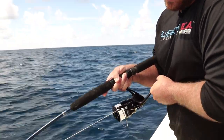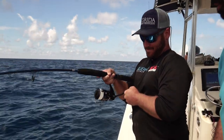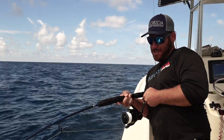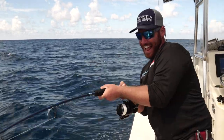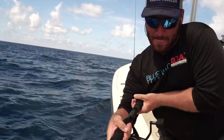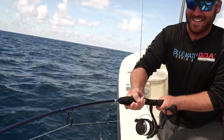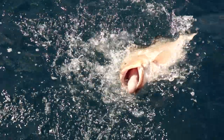Oh, get him, dude, get him, get him. See ya. Like you're gonna be there for a minute. Come on, don't let him beat you. Oh, he ain't gonna beat me. Leverage. There you go. There you go. That's a fat one. Oh, look at that grouper. You gonna be able to grab him? Yeah, I got him. I got him.